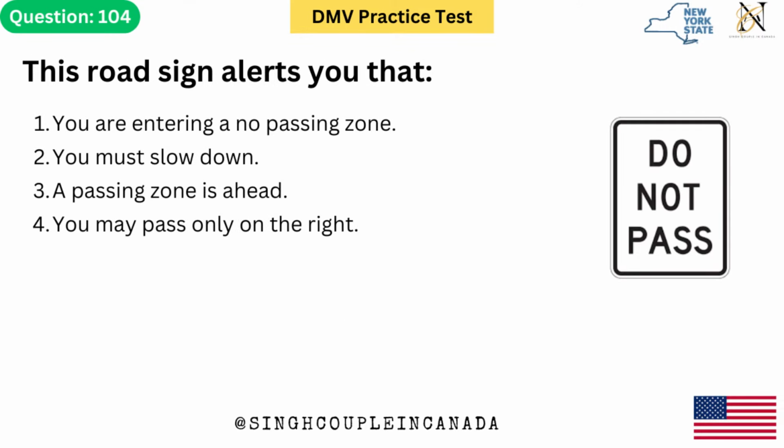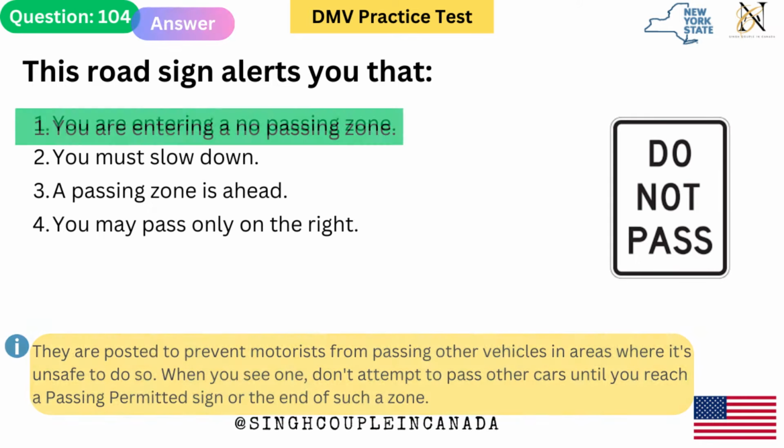Question number 104. This road sign alerts you that: 1. You are entering a no passing zone. 2. You must slow down. 3. A passing zone is ahead. 4. You may pass only on the right. The answer is 1. You are entering a no passing zone. They are posted to prevent motorists from passing other vehicles in areas where it's unsafe to do so. When you see one, don't attempt to pass other cars until you reach a passing permitted sign or the end of such a zone.